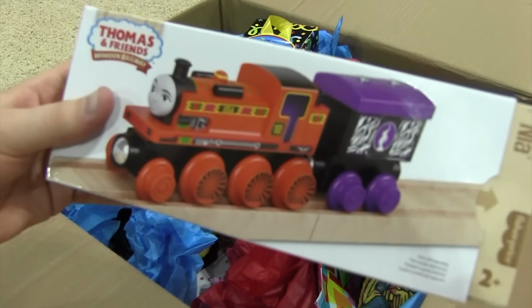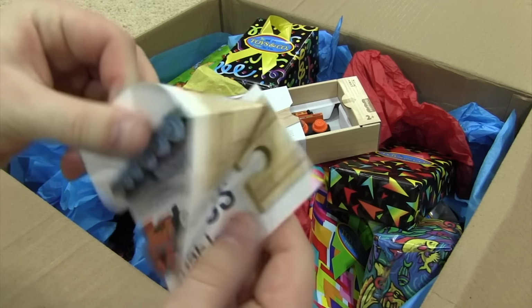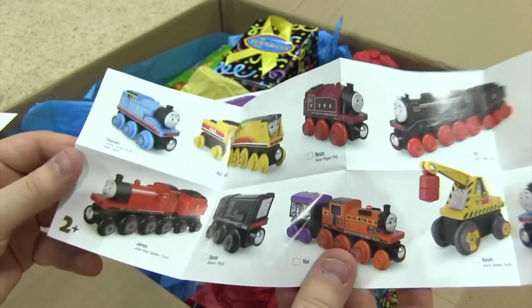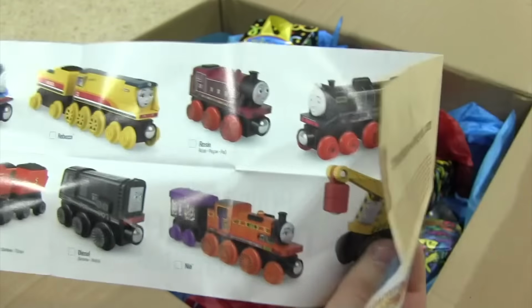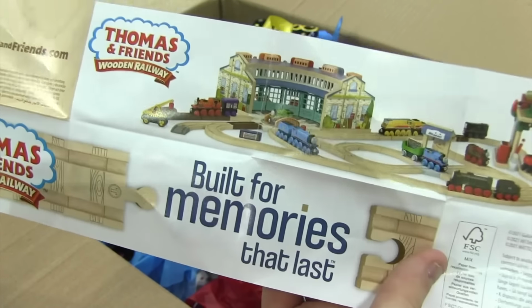And nobody will ever know if there's a Nia in there or not, or you just keep it in the box. So I want to show this off really quick. I've seen pictures of this on Twitter. Some of the new engines have these pamphlets, some of them do not. I believe this is a great return to form because, like I was just saying with that Brio pamphlet, this makes you want to go out and buy more things.